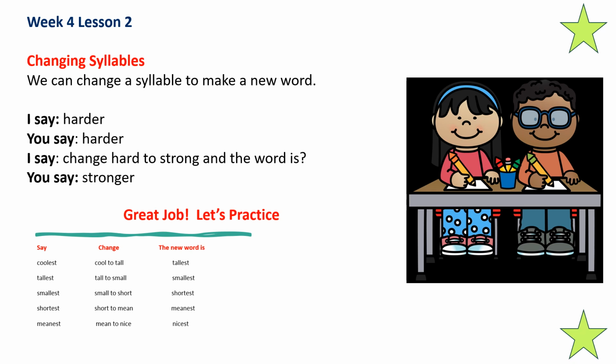Say smallest. Change small to short, and the word is shortest. Say shortest. Change short to mean, and the word is meanest. Say meanest. Change mean to nice, and the word is nicest. Good job.